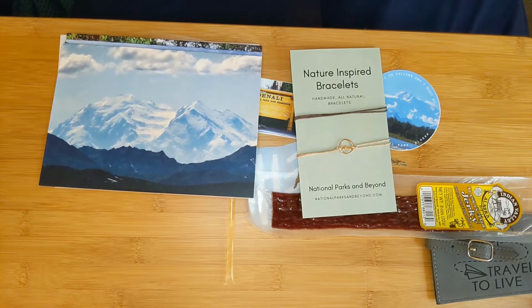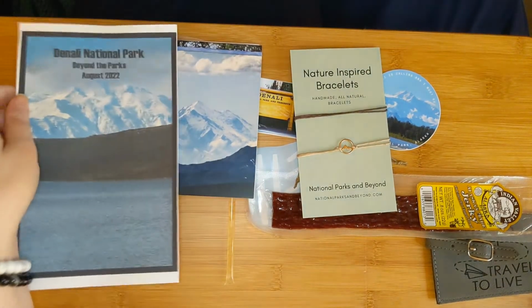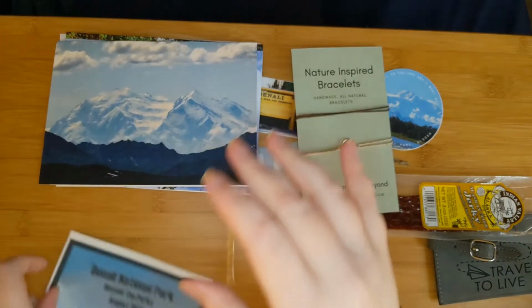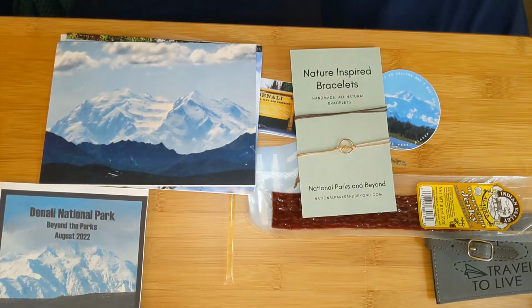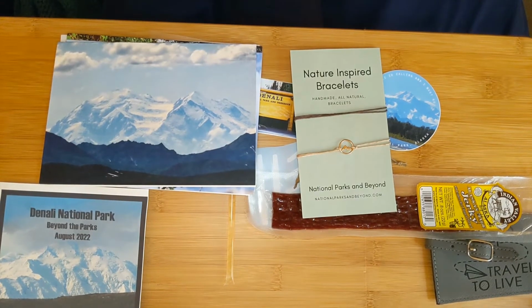They're absolutely stunning, and they have a retail value of $13, which honestly I don't think you could find cheaper. You probably could not find that cheaper in a gift shop up in Alaska. So let's look at what we have next. We have, oh my goodness, I love it, I love it, I love it. It's one of my favorite things about these boxes.